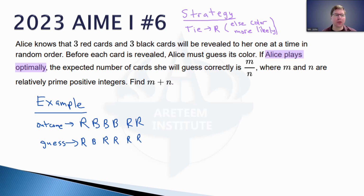Now, let's go through and count the number correct then. First guess was correct, second guess was correct, third and fourth were wrong, and then fourth and fifth were correct. So in this scenario, she got 4 correct guesses there.